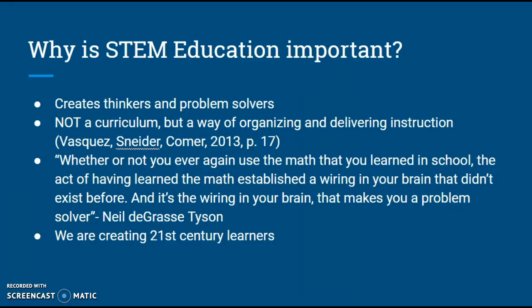Why is STEM education important? I chose 2 different quotes, one from the book and one from the interview. The quote from the book I have there, the second bullet point: it's not a curriculum, but a way of organizing and delivering instruction. STEM education is important because it doesn't necessarily have to do with a student mastering a concept or memorizing something or getting all straight A's on a test. It has to do with creating thinkers and problem solvers.